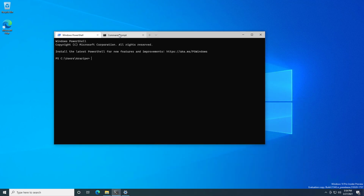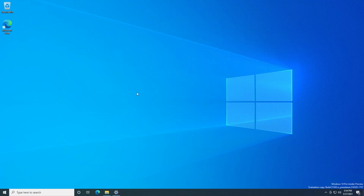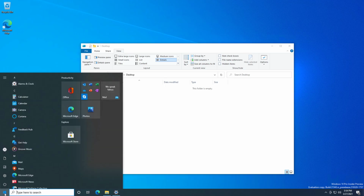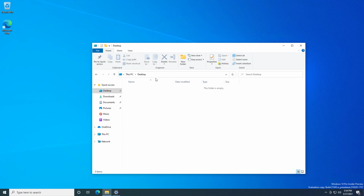I do love the new terminal, the fact that you can have PowerShell and the command prompt and the Azure and whatever. If you have Windows Subsystem for Linux, you can have that here as well, so you can stack them on top of each other. That's very nice. I really hope they add the tabs to the Explorer as well, which is only natural. If they added a tabbed terminal, it's only natural to expect them to also add the tabs to Windows Explorer. That would be pretty cool.